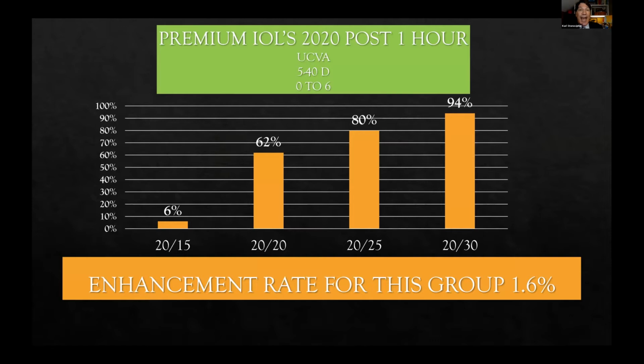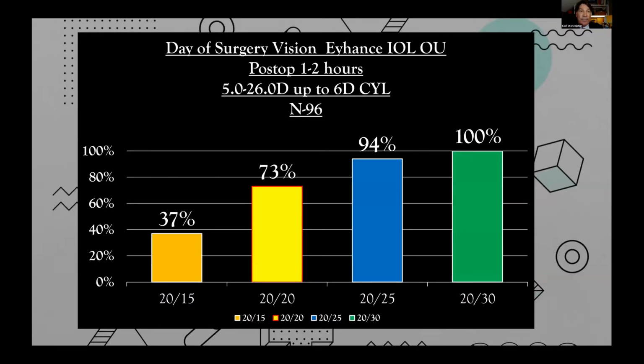And these are my 1-hour visions. Again, this group is a 5 to 40 diopter lens with up to 6 diopters of astigmatism. So it's not the easy peasy lemon squeezies, as I say. At the 1-hour visit, they're seeing 94% 20/30 or better. And that's kind of what some of my patients who've had LASIK before are expecting. They don't want to come back for a touch-up. So if I can look at them and say 98%, you're going to walk away and I'm not going to have to alter this, I think that's great.